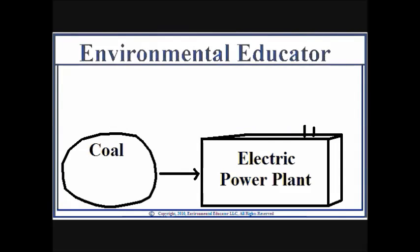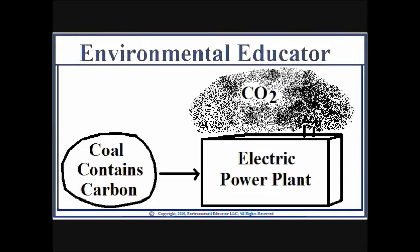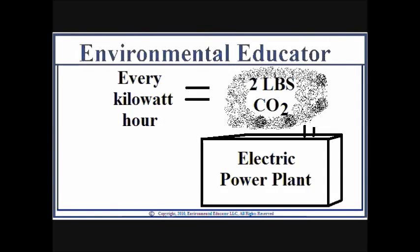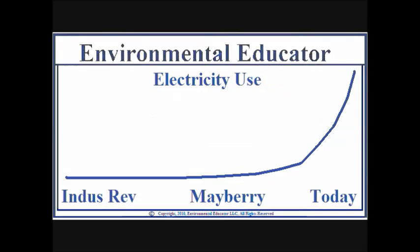Most electricity is generated by burning coal. Like gas, coal has carbon in it that when burned gets converted into carbon dioxide. Every kilowatt hour of coal-generated electricity emits about 2 pounds of carbon dioxide into the troposphere. When you think about how much more electricity we use today than at the start of the Industrial Revolution or even the days of Mayberry, you can see how this is significantly contributing to our global concerns.